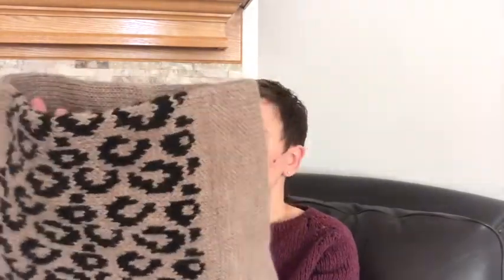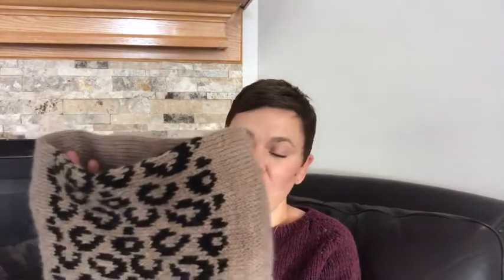It definitely grew a bit on blocking, which was good, is what I wanted. I stretched it out a little bit so that it would be a nice looser cowl. Now, having said that, because the yarn that I used is worsted weight, a heavier yarn, it is quite a heavy cowl. This is something that would be great in the northern hemisphere in winter when it's cold out under your jacket, or maybe on a fall walk.